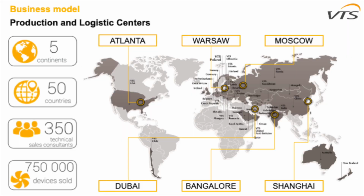Looking at the slide that we have on the screen here now, just taking an overview of the production and logistics centers for VTS. Like I said, they've really innovated in their manufacturing and distribution model to make sure they're as cost competitive and lead time competitive as possible. They work off of a central manufacturing plant and then local distribution centers.